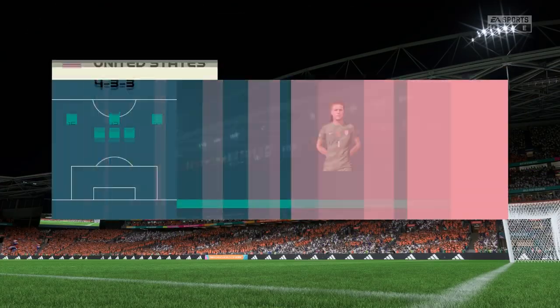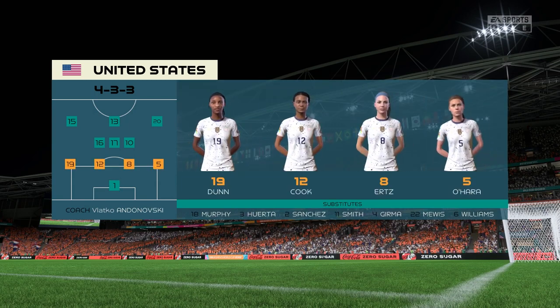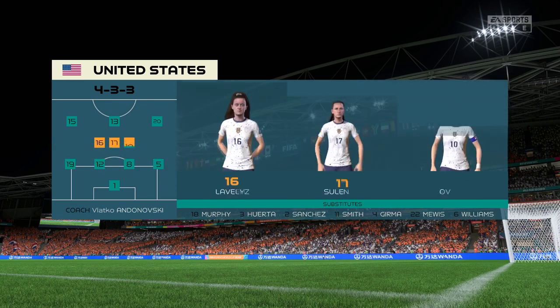Here's how it looks for the United States. Well, the two wide players are great in 1v1 situations, and their movement is also very good. But it's the midfield three that will need to control the flow of the game.